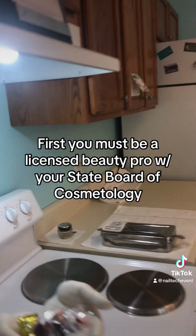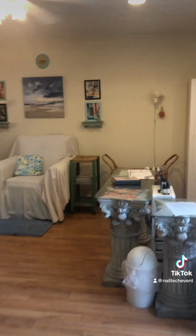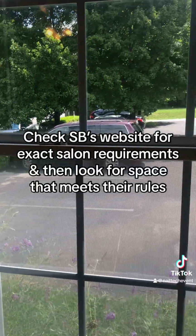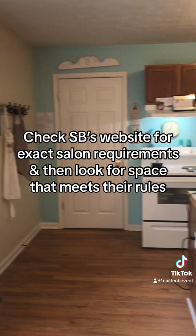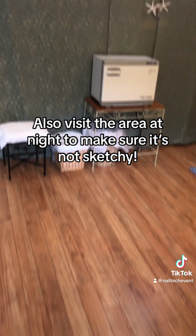Isn't our little salon so cute? It actually is a one-bedroom apartment inside a big commercial building. The man who had built this commercial building had a mortgage company, and he had built it where right here is an apartment that his daughter lived in. Right here where we're standing with the hardwood, this was her living room.